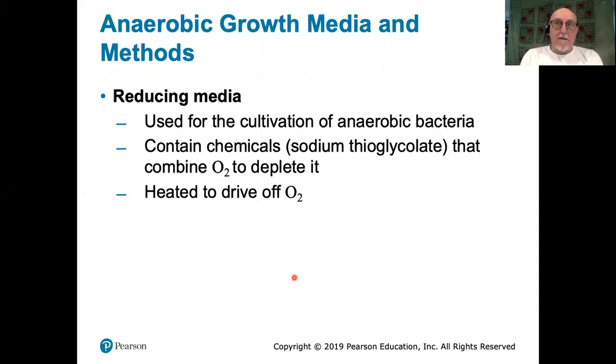Now, there are many specialized media. There are one or two that you might encounter in lab. And the first one of importance is called a reducing medium. What a reducing medium does is it takes any oxygen that is in the medium and reduces it. It adds hydrogens to it. And what is it making? It's making water, H2O. That's the fundamental principle. A reducing medium takes all the oxygen and actually removes it from the medium. So there's no free oxygen anymore.